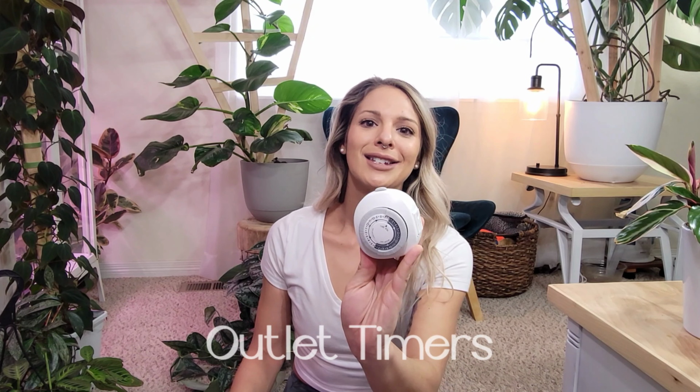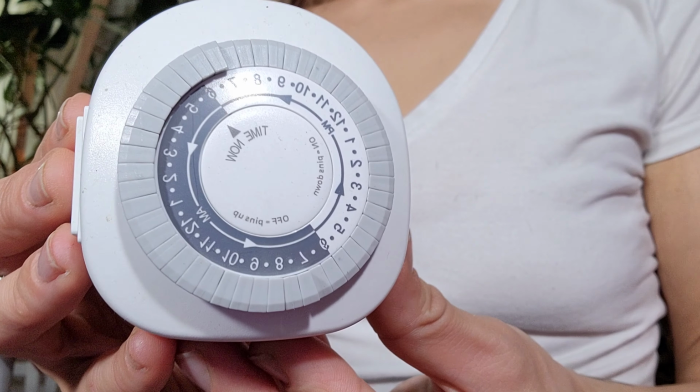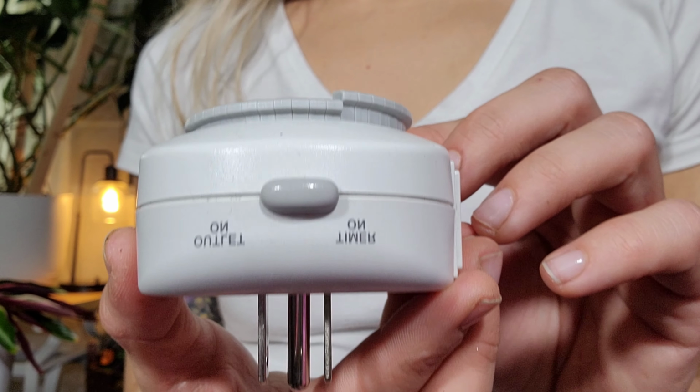But the next item I wanted to go over with you guys is something I don't hear talked about very often, and I'm not very sure why, because they're such a lifesaver, and that is gonna be outlet timers. This is just the cheapest one that I could find at Walmart. I think it was like $4.88 or something, and I've got a ton of these. These are amazing. I use these for all of the supplemental light that I have around my house so that I never have to think about turning my lights on and off. And they're just super easy to do, really self-explanatory. You just set the time for the time that it is on here, and then you select how many hours you want your lights to be on or off, and they're amazing.